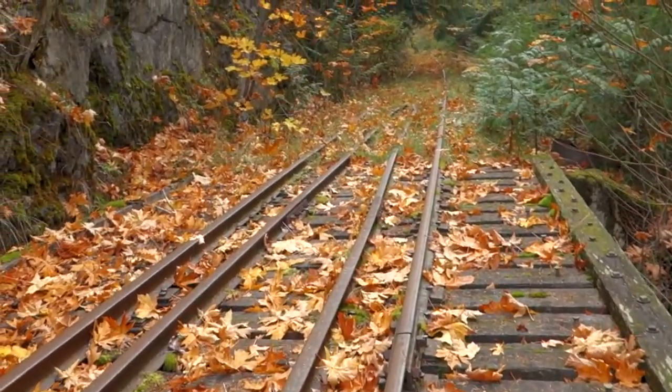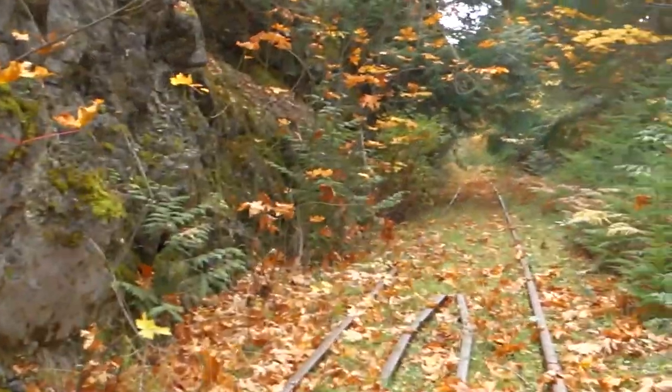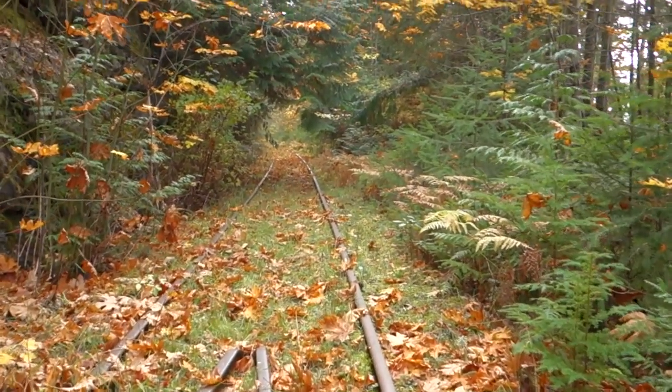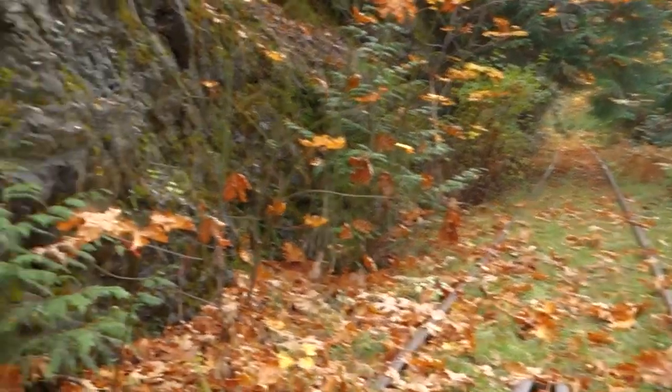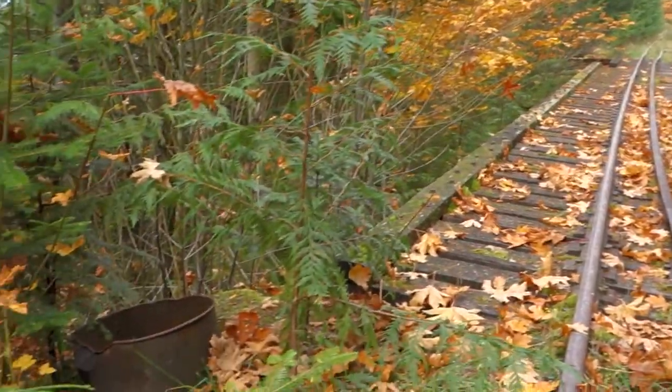This is one of the simpler structures on the ENN Port Alberni subdivision. The fact that there's not a timber frame trestle makes it a little bit less interesting for me, but it's a beautiful scene. Fire barrel.